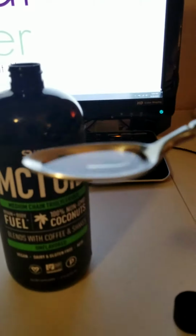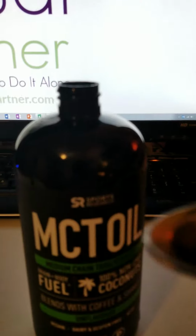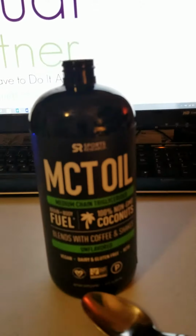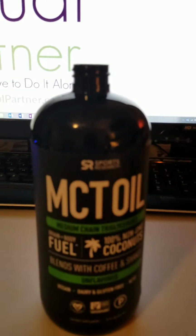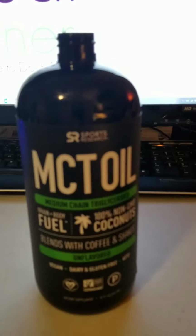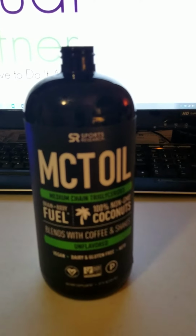So I just poured some on a tablespoon, and I just want you to know that there's absolutely no smell. It's a clear liquid, and I'm about to taste it. It's very light. Very light, no flavor actually. It doesn't feel like having an olive oil taste, but it is an oil taste. Not coconutty. Trying to see if there's an aftertaste. There's not really even an aftertaste on it, so it's pretty cool.